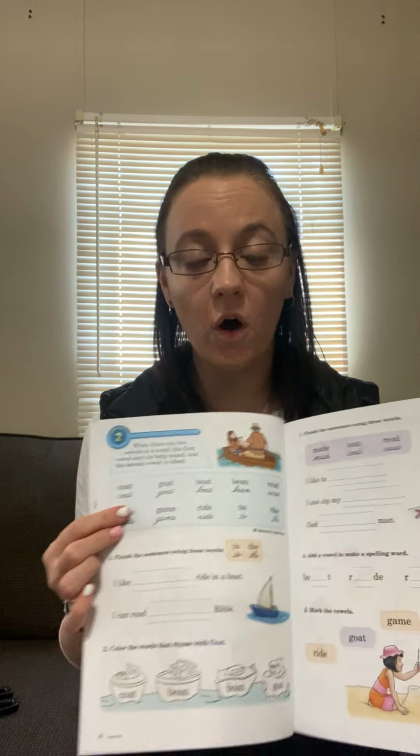Their spelling and poetry. In first grade, you have spelling words. So that's really helping reinforce those phonics that we've learned. You're writing, you're doing activities with these words, and there are spelling tests and quizzes.